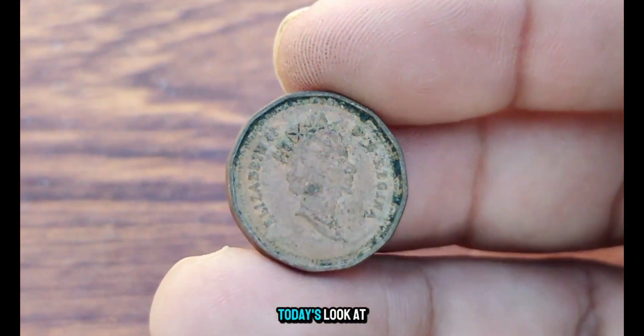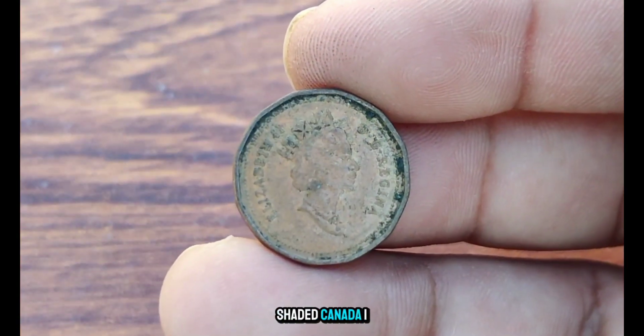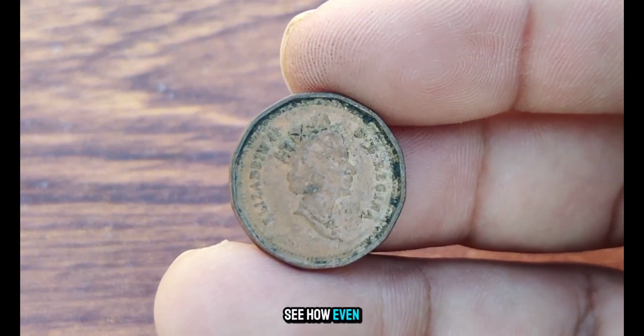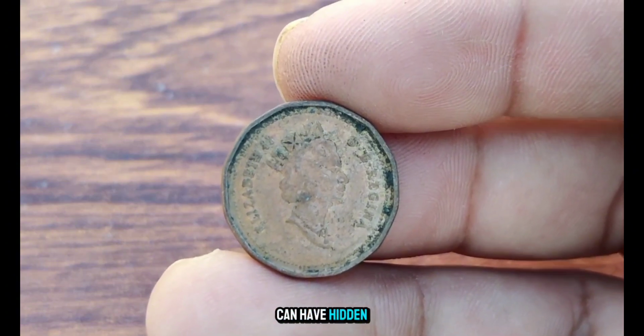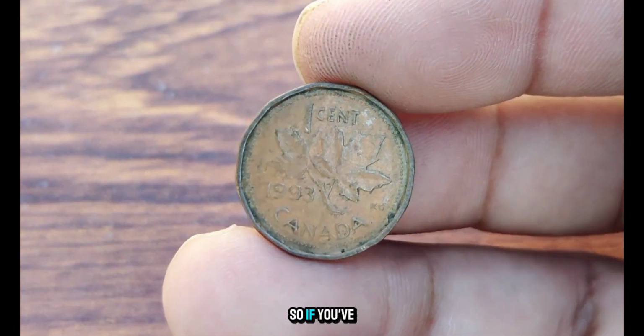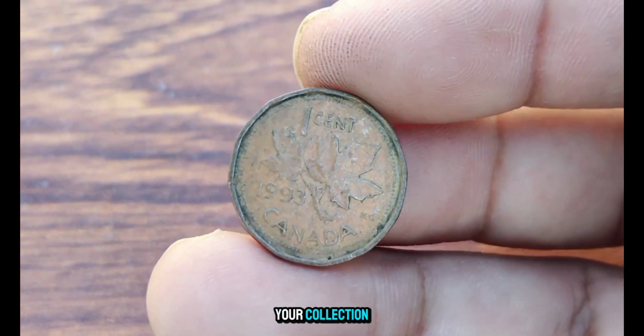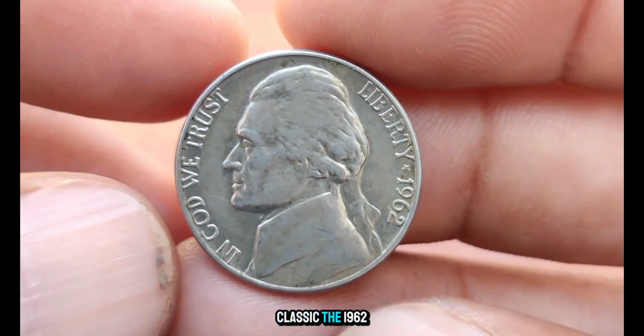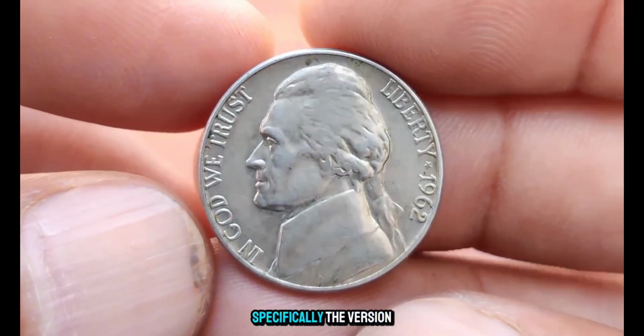That wraps up today's look at the 1993 black shaded Canada 1 cent in fine condition. It's fascinating to see how even the smallest, most common coins can have hidden value when you consider unique factors like toning. So, if you've got one of these pennies in your collection, you might just have a treasure on your hands. Next up, we're diving deep into a true classic, the 1962 Jefferson nickel, specifically the version without a mint mark, in extra fine condition.